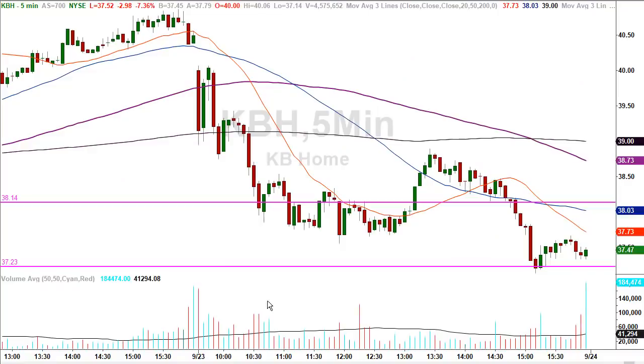KB Home. This one worked, came into the number, had a bounce, beat around the number for a while, had a better bounce. I'm not suggesting traders stayed in the whole time. I'm just saying the number worked, never was stopped out, didn't even get to the second number until the end of the day. And by the way, that number technically still worked. Again, same story. At the end of the day, the drag is on the overall market. The takeaway is the numbers still work.